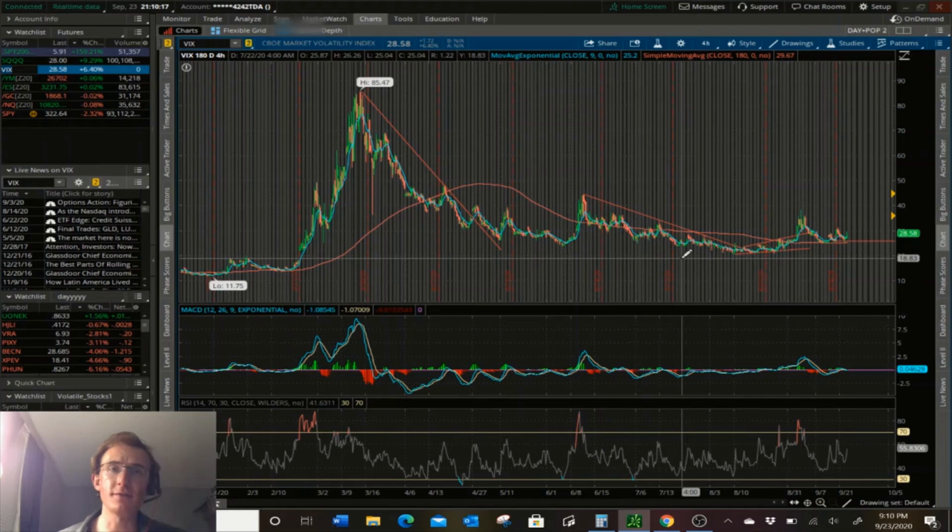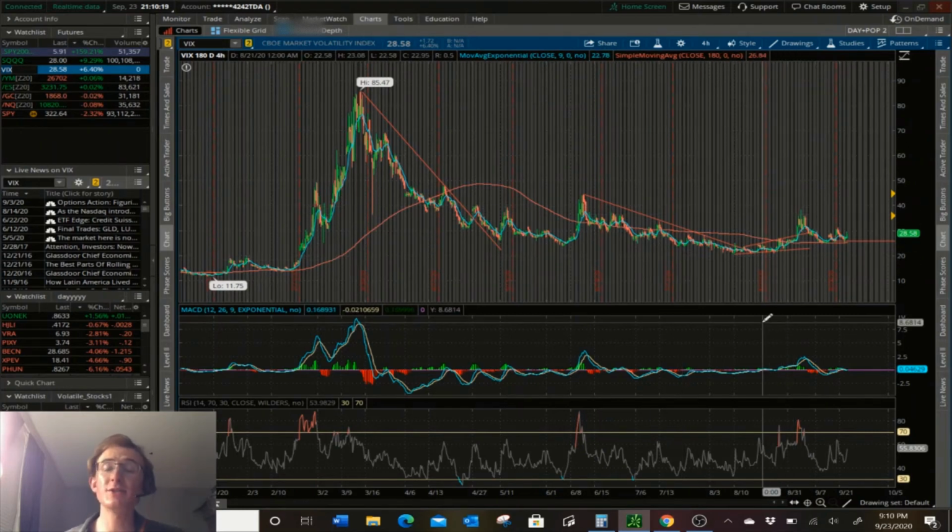Whenever the VIX, which is the volatility index, goes up, generally the stock market does go down. Now make sure you use all of these together so you can make a good educated decision on your trade. Some of them don't always work together. Like before, we saw a couple days ago when the VIX was low, the stock market still went down, but generally it does follow the pattern.